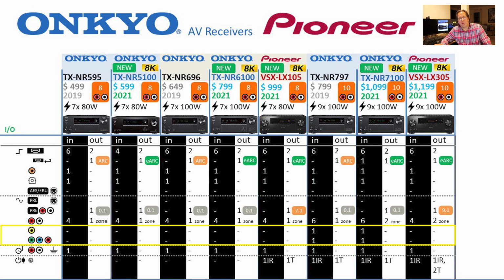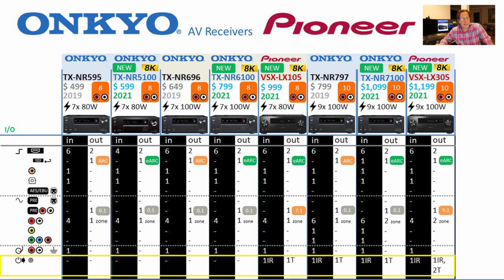Composite component audio video drops off after the 797, so the 105, 6100 down, you don't have any of those legacy video inputs. They all have the moving magnet phono stage, so you're all good there. You will notice starting with the 6100, there is no triggers or infrared wired connection.